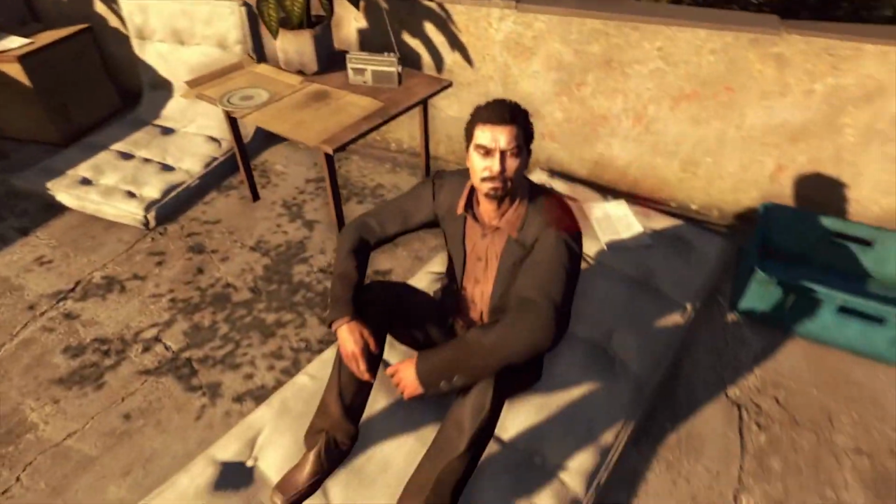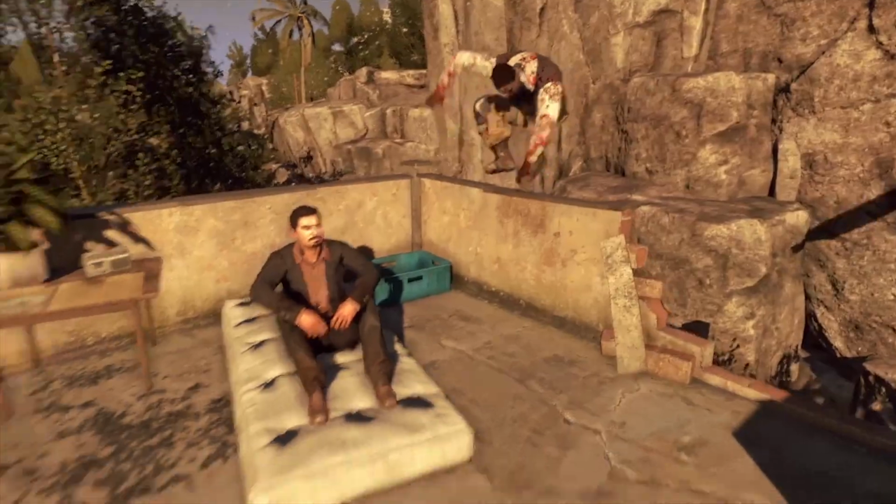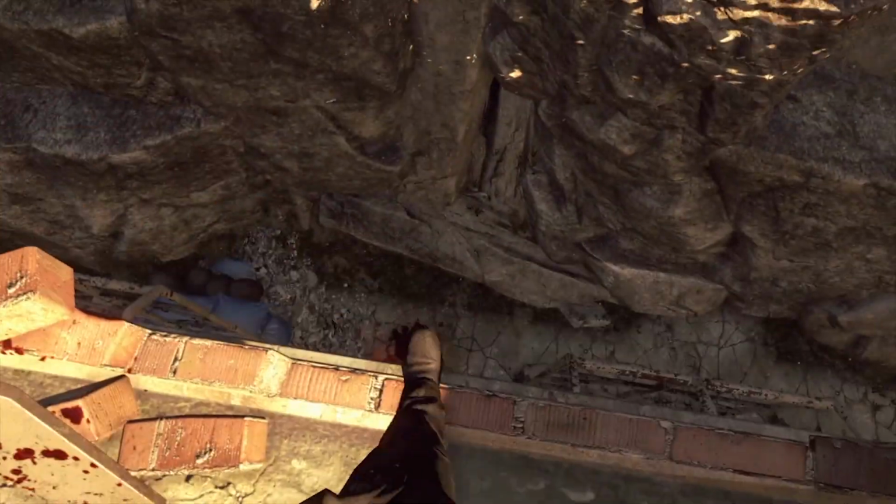These moments really ramp up the intensity, but more importantly, they are extremely cool. It makes traversing the city so much more entertaining than the usual boots on the ground gameplay. Parkour brings new life to the zombie outbreak genre, adding sensational and chaotic moments during gameplay.